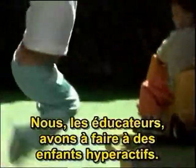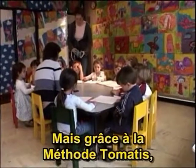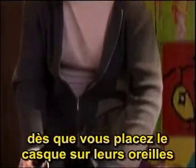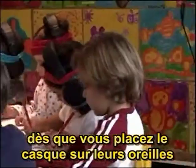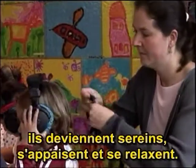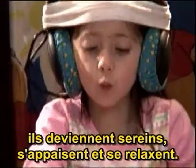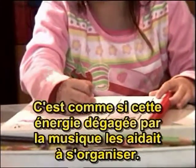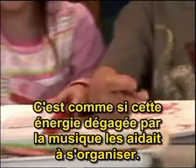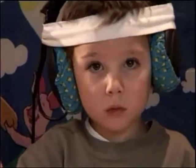We educators have to deal with hyperactive children, but with the Tomatis method, as soon as you place the headphones on them, they are serene, appeased, and they are calm, relaxed. It's like this energy from the music helps them get organized.